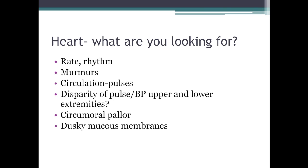In addition, the blood pressure. Is there a disparity or a difference between the blood pressure in the upper and lower extremities? And this is important when the child has a congenital heart defect.